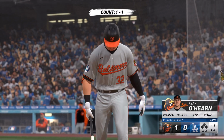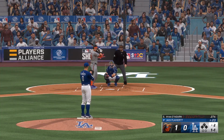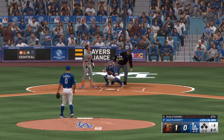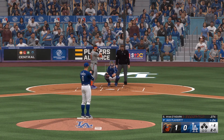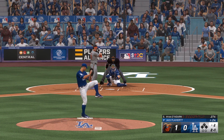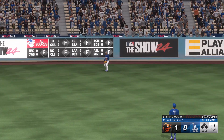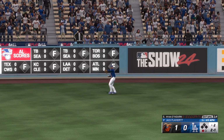Back here at Dodger Stadium. Second inning set to go. Ryan O'Hearn comes up to hit. The 1-1. And another ball. Swing and a ball lifted left field under it. And puts the squeeze on that one. 1 up, 1 down.